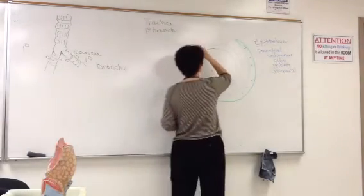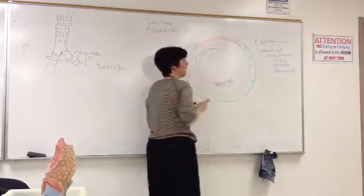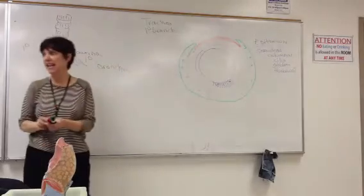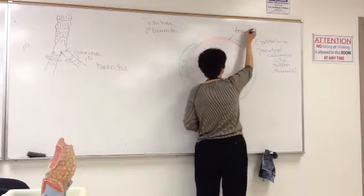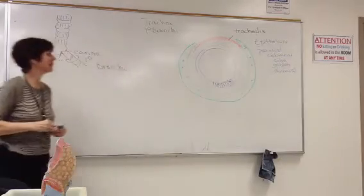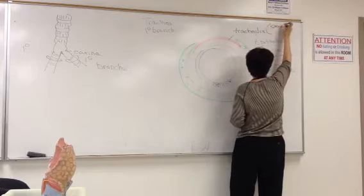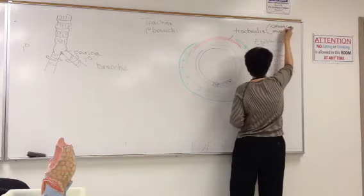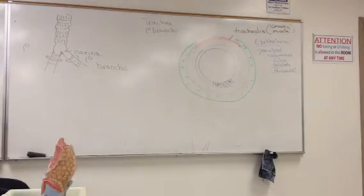And then we have smooth muscle. And this smooth muscle is given a name. We don't always name smooth muscle, but it's a very simple name. Trachealis. So there is some small constriction of the trachea and primary bronchi that can occur, but it has very little effect on airflow because our airway is so large.